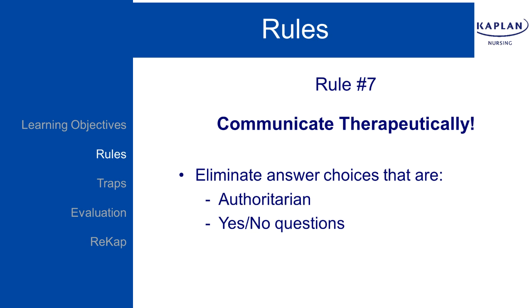So when you have an answer choice on a therapeutic communication question that can be answered yes or no, your next thinking should be, is this rhetorical? Are they really making a statement in a question form? If you decide that no, this is truly seeking information from the client using a yes/no question, then you would eliminate it. If you decide it's rhetorical, you might leave it in for consideration.